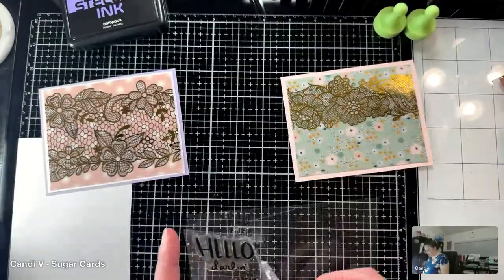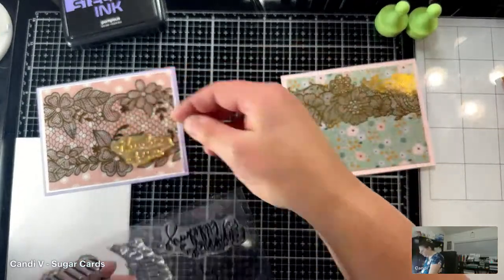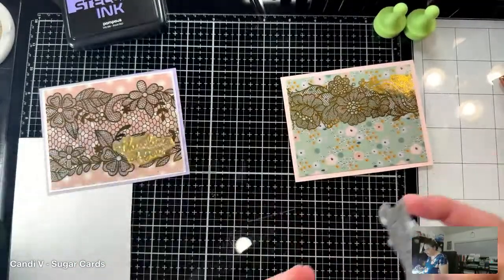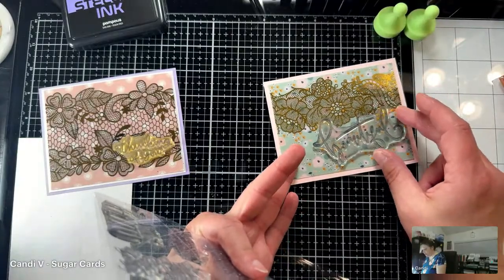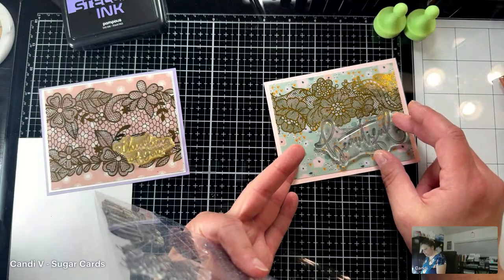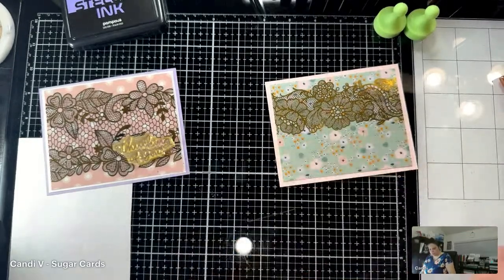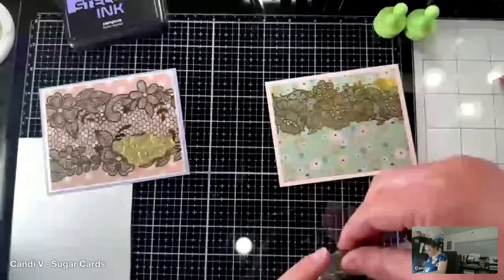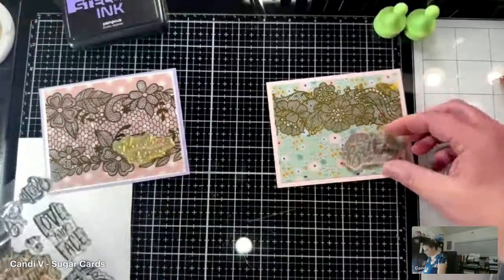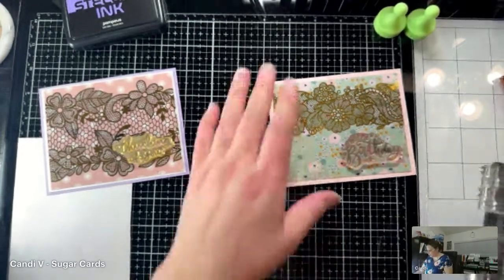Thinking of you. I love this beautiful one, but I don't know if I really want to do this on here because I don't know if, yeah, I think that's going to take up too much room, unfortunately. So we will grab, let's see, let's just do happy birthday. Because I still want to get to that washi tape. Oh, 45 minutes. Ooh, we're getting close.